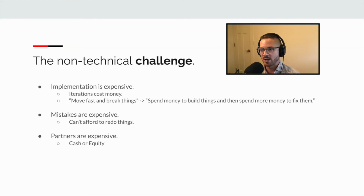Move fast and break things was a motto at Facebook. That is a great motto when you are a technical person or you have a technical partner. But what it's really saying is that we're going to spend money to build things quickly, and then we're going to spend more money to fix them later. Again, for you, that's going to really eat into your runway.